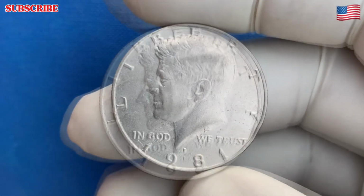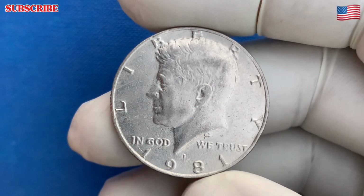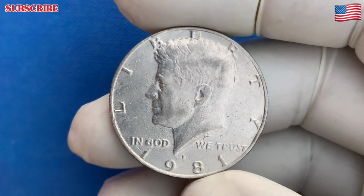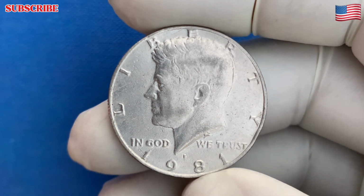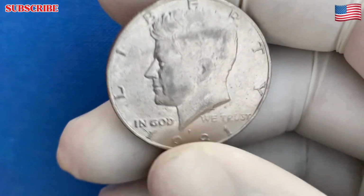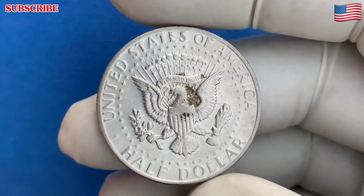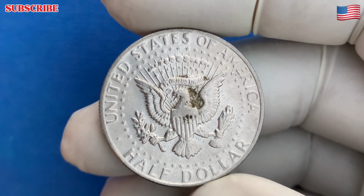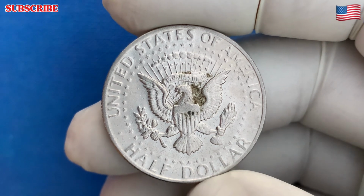Fast forward to 1981, a year full of transformation, both in American society and within the U.S. Mint. By this time, Kennedy half-dollars were no longer being released into general circulation in large quantities. In fact, beginning in the late 1970s and continuing through the 1980s, many half-dollars were produced primarily for coin collectors through special U.S. Mint sets.